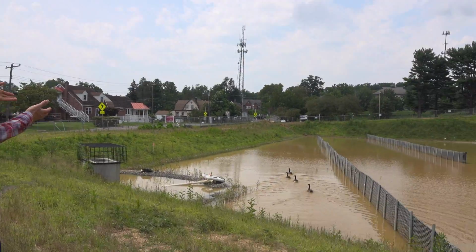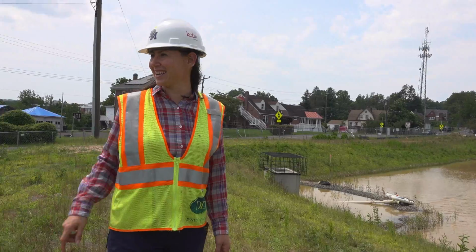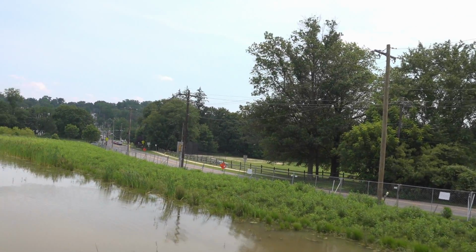You can see the wildlife has made their home here. There's some baby ducks over there. Actually, those might be full-size ducks.